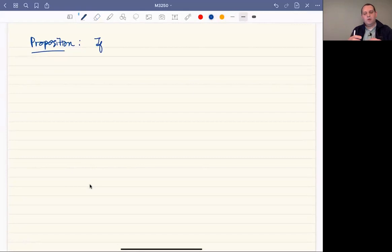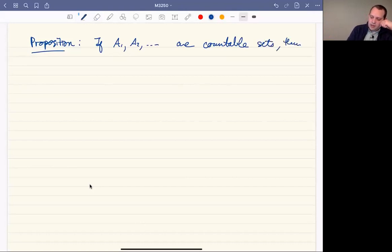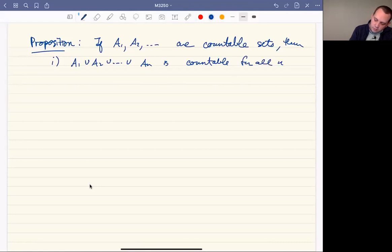Say you have a whole collection of countable sets, and I want to be very careful when I say this. Say you have a countable collection of countable sets. In other words, suppose you have a collection A1, A2, and so on, that are all countable sets. When I say and so on, what I mean is you have infinitely many, that's fine. Then one is that any finite union of countable sets is countable. So A1 union A2 union, all the way out to AN, that's going to be countable for all n greater than or equal to 1.